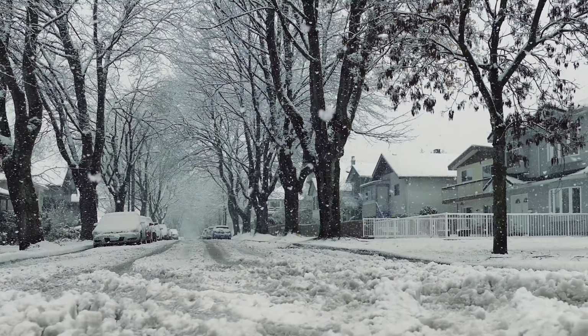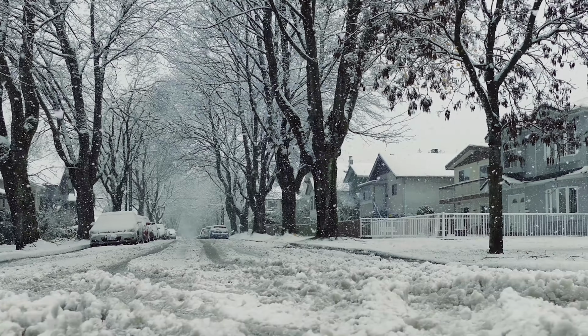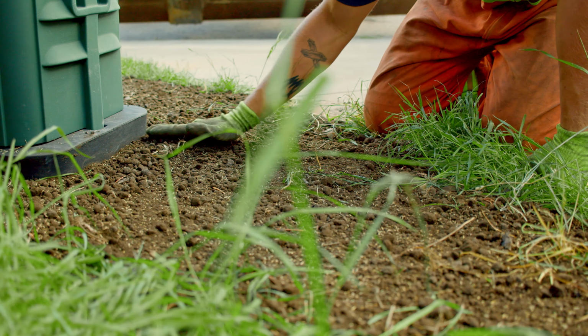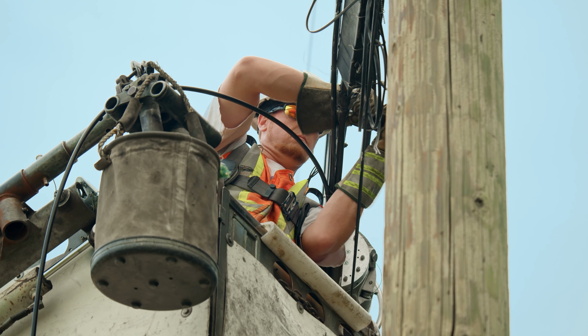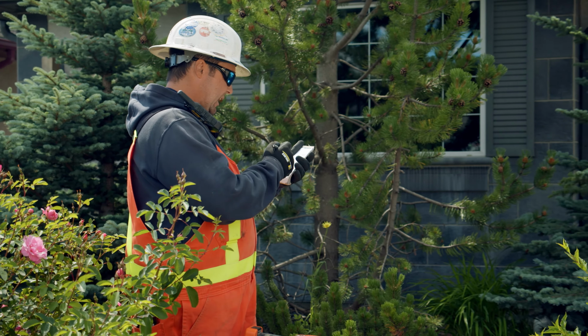If this should occur and remediation isn't complete prior to the ground freezing, residents will be notified that TELUS will be back in the spring to ensure all remediation is completed. The multi-step TELUS PureFibre construction journey can take up to 8 to 16 weeks to complete.